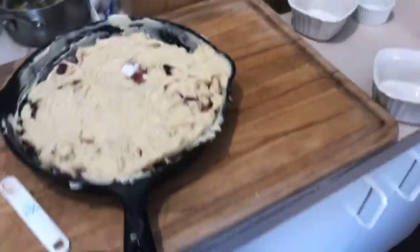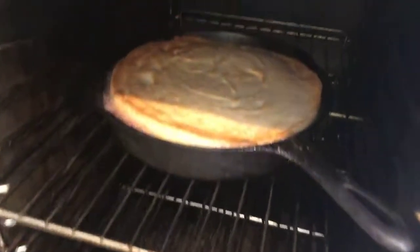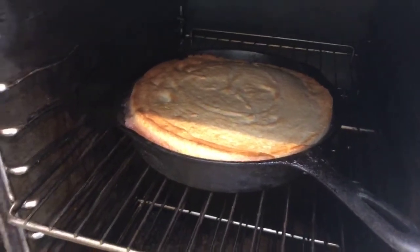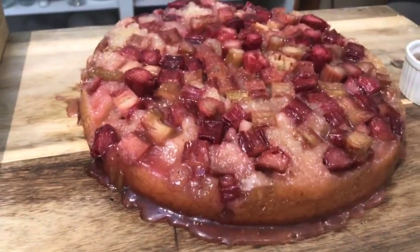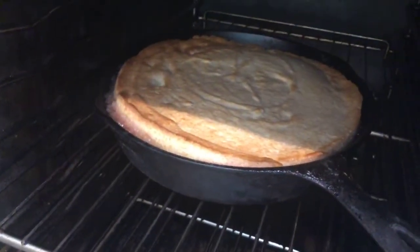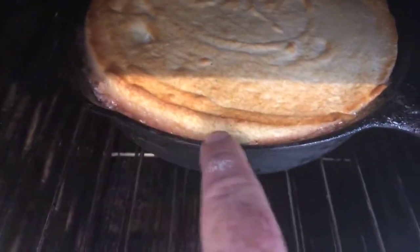So, I'm going to switch the camera. Now, this is the cool thing. I have one here. I also have one cooking right there. And best of all, I have one already finished right here. That is what it looks like when it starts off as this. When it's almost done cooking, you can see the cake is cooking. You can see it bubbling along the edge.